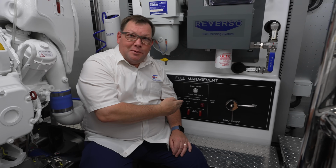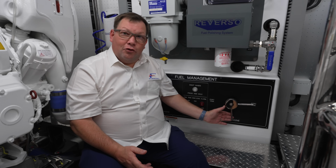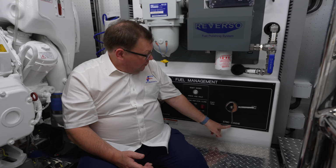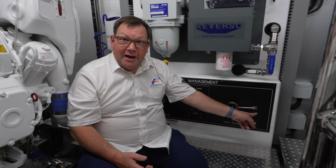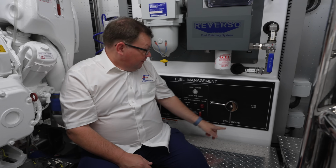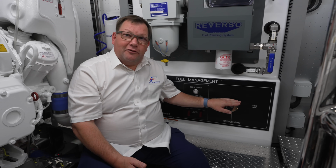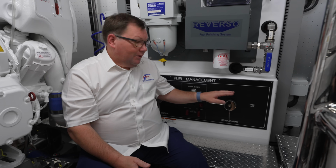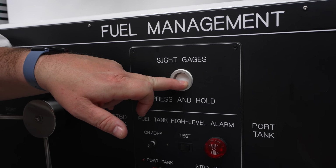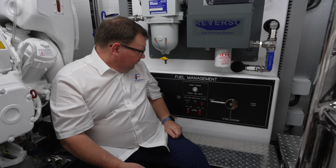This is the fuel management panel, and it allows us to select which fuel tank each engine draws and returns fuel from and to. So this lever at the moment, we can see the starboard engine is running on the starboard tank. If I wanted to select the port tank, all I have to do is rotate that valve and now the starboard engine's running on the port tank. And that valve has selected both the supply and the return in one movement. We also have the sight gauge operation button. Pressing this opens a solenoid and allows us to read the fuel level in either of the sight glasses.